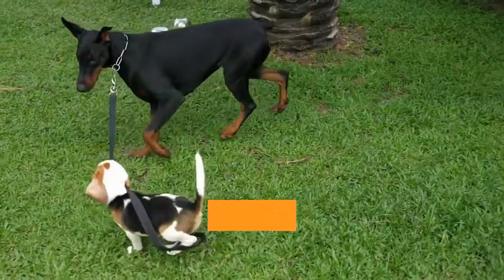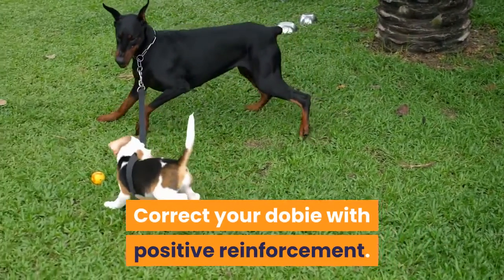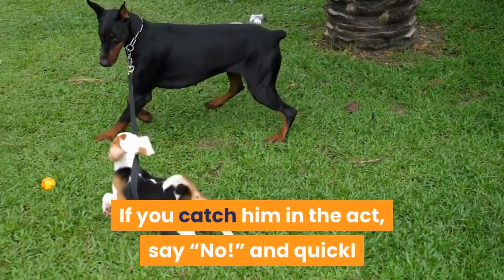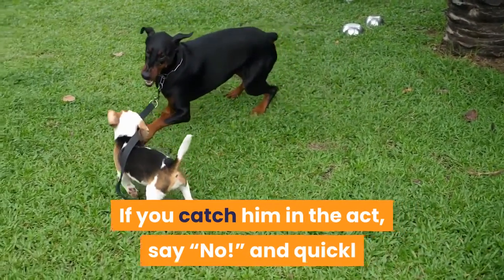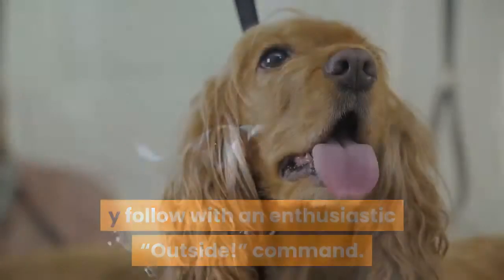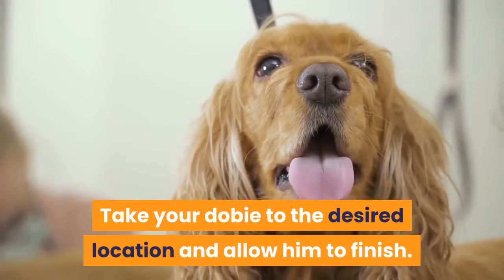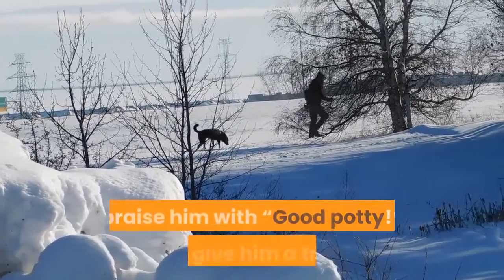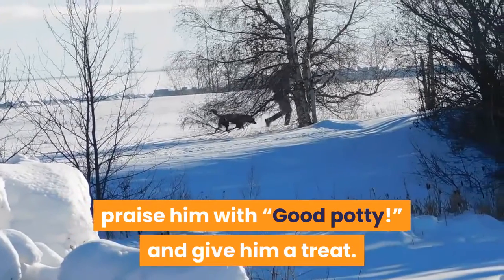Step 4. Correct your Dobie with positive reinforcement. A puppy will have an accident in your home. If you catch him in the act, say "no" and quickly follow with an enthusiastic "outside" command. Take your Dobie to the desired location and allow him to finish. Once he potties in his approved spot, praise him with "good potty" and give him a treat.